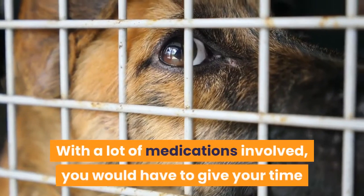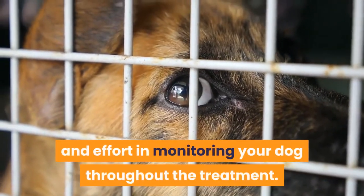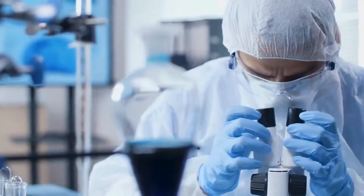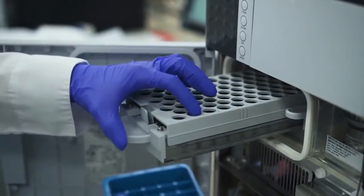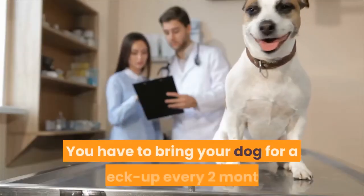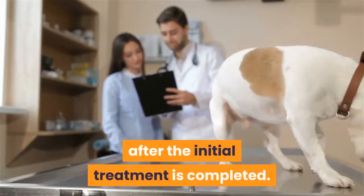With a lot of medications involved, you would have to give your time and effort in monitoring your dog throughout the treatment. The veterinarian will want to observe your pet to continue identifying organisms in repeat biopsies and check for any improvement. After the initial therapy, expect a relapse within a few months to a year. You have to bring your dog for a checkup every 2 months after the initial treatment is completed.